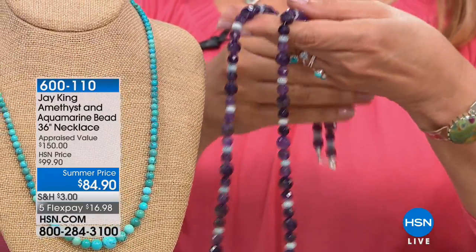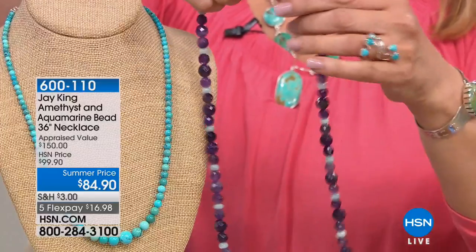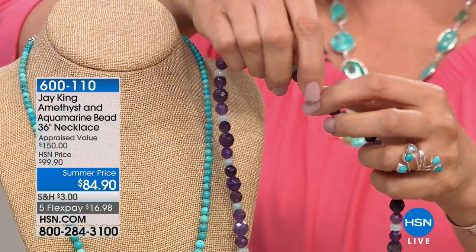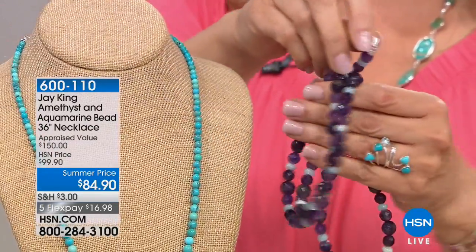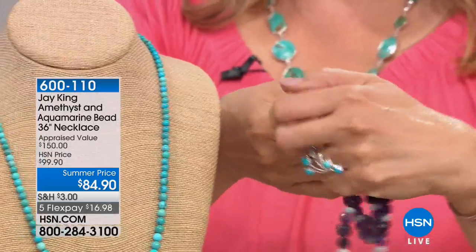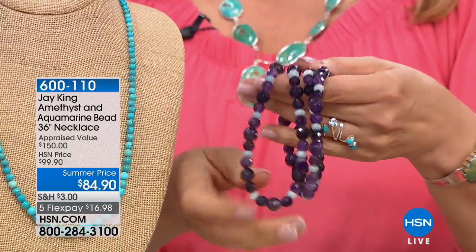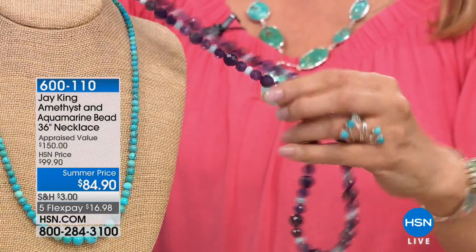Listen, I wanted to also show you the amethyst and aquamarine bead necklace. Now this one's longer, it's 36 inches. There's the sterling silver clasp that we all adore from Jay. It's workable, it's very user friendly. And check out all of that amethyst and yes, aquamarine. That is a gorgeous combination. Love that. Oh my gosh, Jay. That is a Jay combination, for sure.